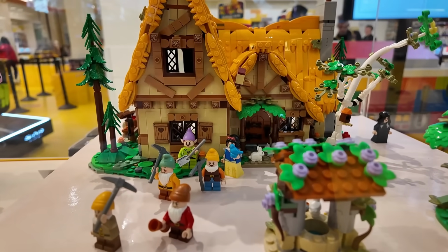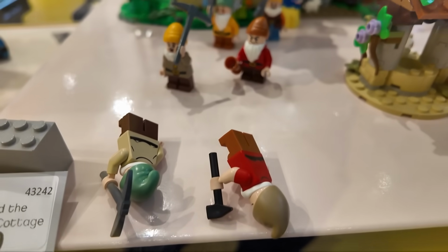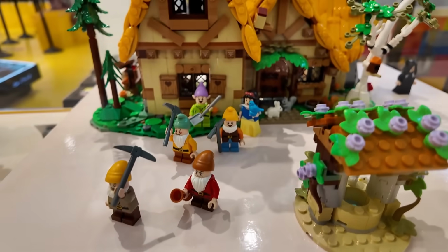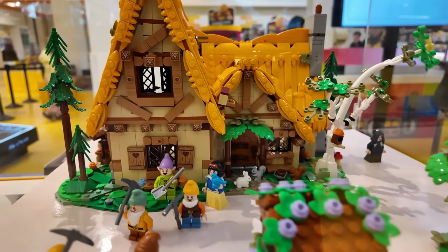I'm sort of hopping all over the place depending on where the crowds are, but look at this. We've got two sleeping dwarves and the other five are standing right behind them. I love the fact that you get all seven dwarves in this set. Of course, you should. It's Snow White and the Seven Dwarfs Cottage. But yeah, that thing looks beautiful.